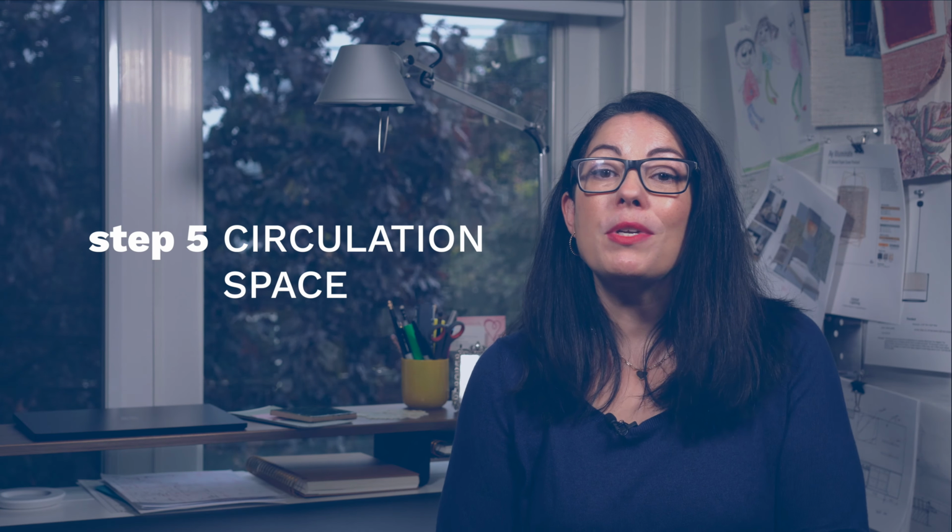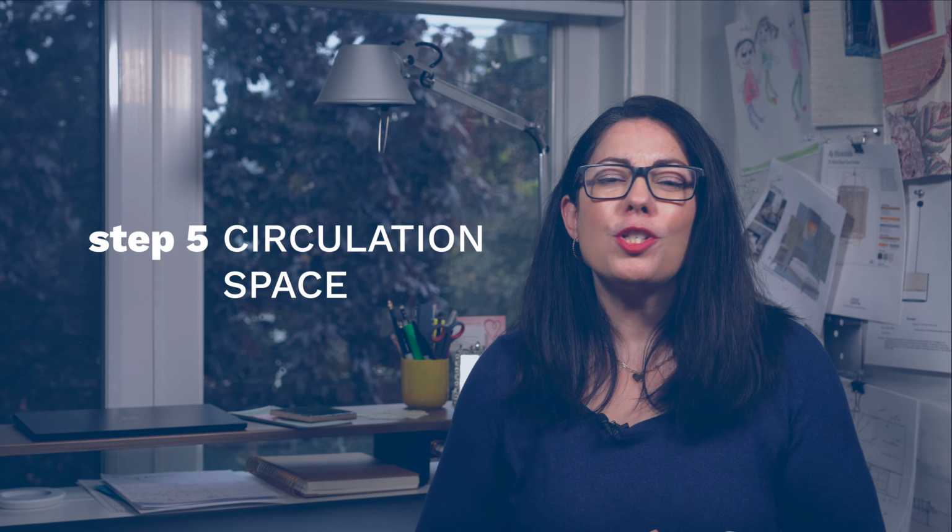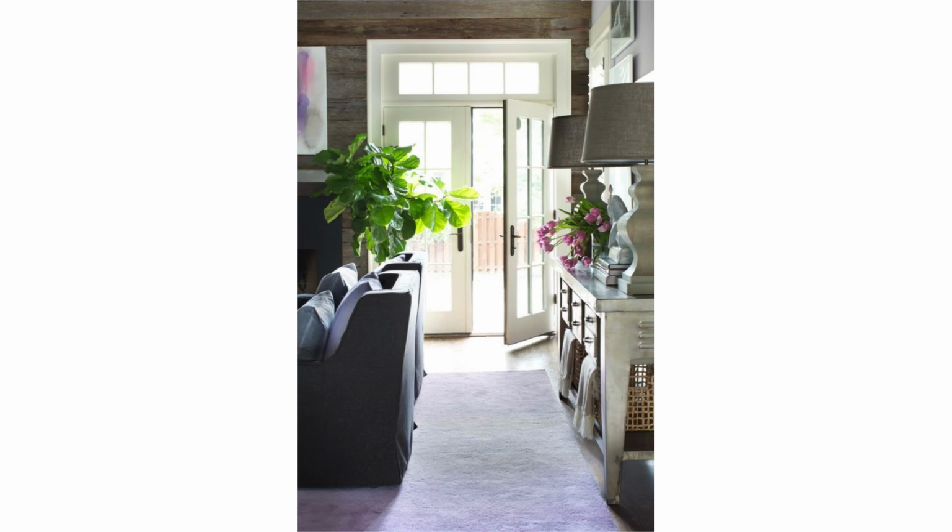The next key component is circulation space, which ties very closely to your traffic flow. Allowing for proper distances between furniture pieces is important because it makes using that space so much more comfortable for us human folk. A great rule of thumb for residential design is to allow between 30 and 48 inches of width for primary paths of travel. That gives people comfortable space to walk through.